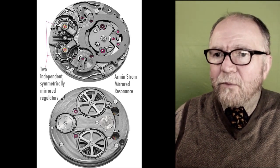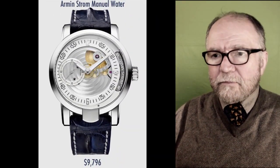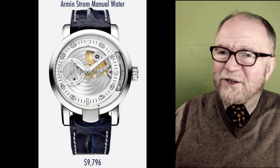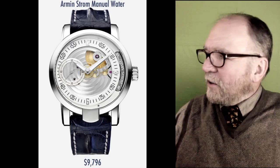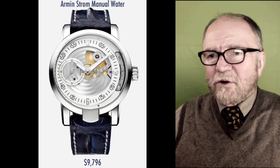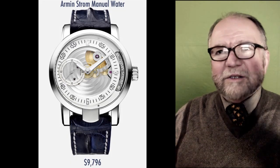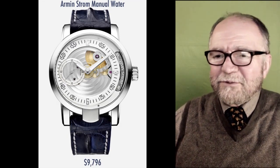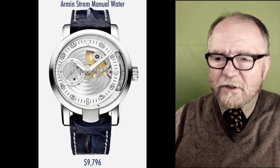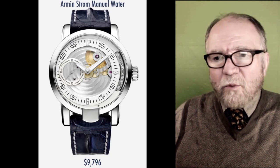Now, what I wanted to look at was, where's something that we mere mortals can afford? Okay. And so I took a look at the lowest priced watch that Armstrong made. It's called the Manual Water. They have water and sky and fire. That's sort of their thing. And brand new, the suggested retail price is $97.96. Okay, it's a cool looking watch.